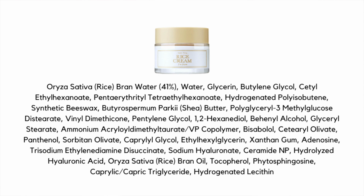Now, rice water is the number one ingredient that's making up most of the rice component here. But interestingly, we also have rice bran oil, because rice bran oil actually has a really good fatty acid composition that's on the very nourishing and emollient side. Super good for dry skin. It's a very rich, moisturizing type of oil.